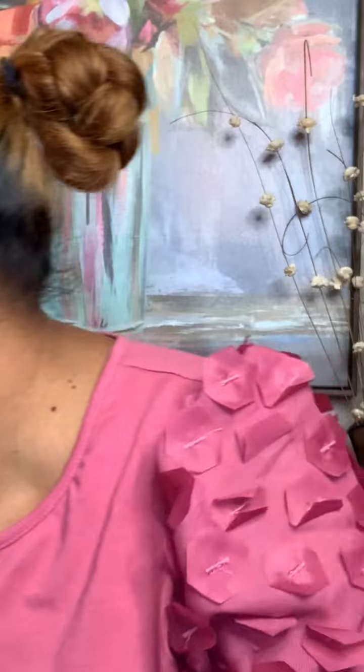Lauren by Ralph Lauren, I sell a lot of that. And this is a size medium, yep. So don't pass up on beautiful gowns like this.